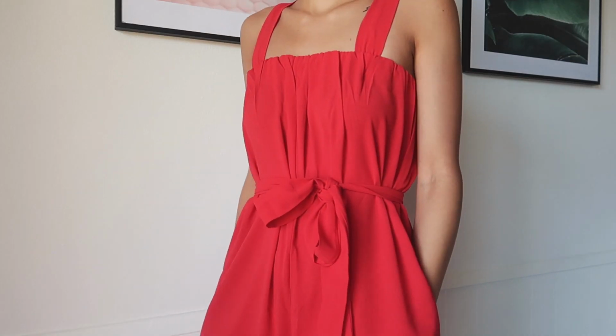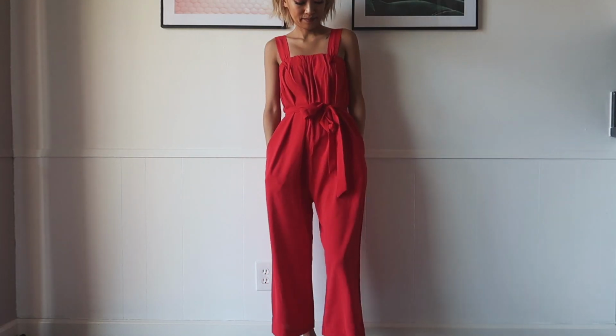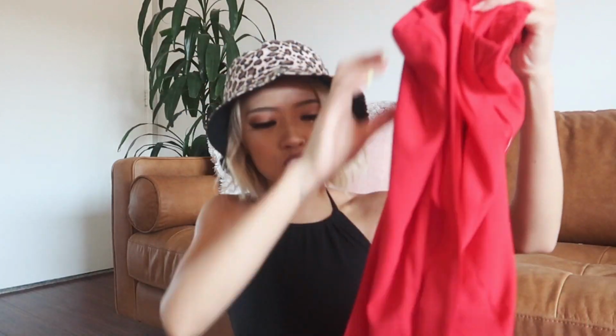The next thing I got was this red jumpsuit. Comes with a sash to tie around your waist. This actually fit me really well. It's super comfy and I can't wait to bust it out because I love red. It's such a beautiful color. I used to not like wearing red. This also has pockets on the side, which is great.